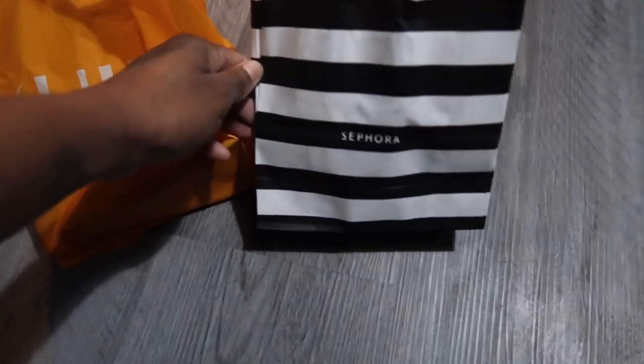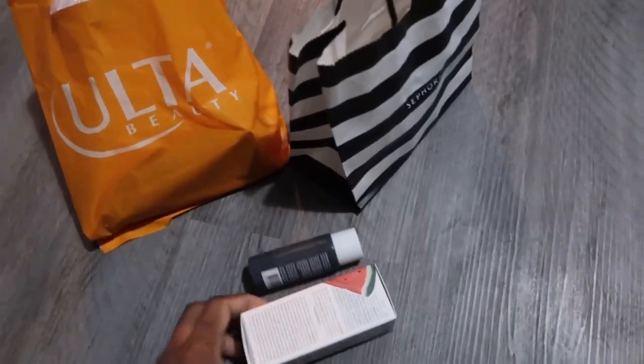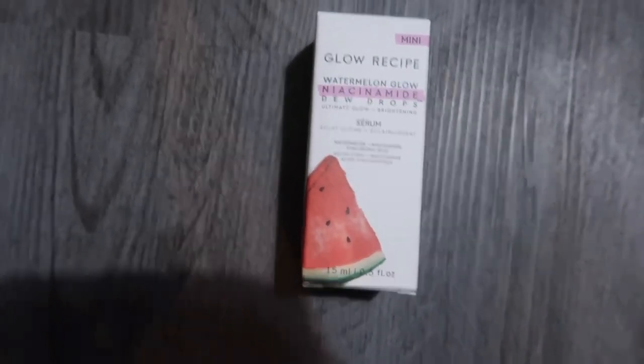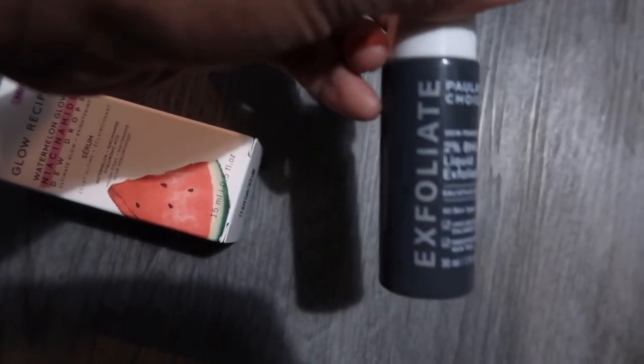Alrighty, finally home. So like I said, got a few things from Sephora. So excited to try the Glow Recipe Dew Drops with niacinamide. And I got another. This is going to be my second bottle of Paula's Choice Exfoliate. So I got these two from Sephora.